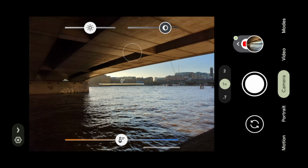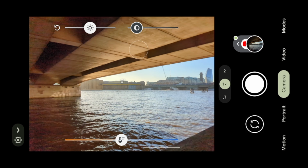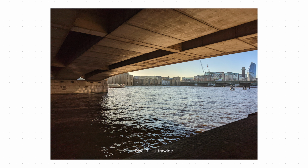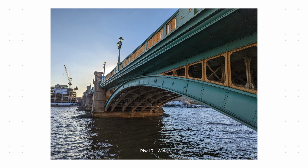Obviously, Google is doing a whole bunch of software bits here, but I do love that you can simply change how much shadow data you want in your image, and I think that is super smart. Obviously, the dynamic range of these cameras is mainly dictated by software versus hardware, so each of these cameras has a different way of dealing with it, and I kind of think, to be honest, this is a bit of a moot point, really. Both cameras do very, very well.